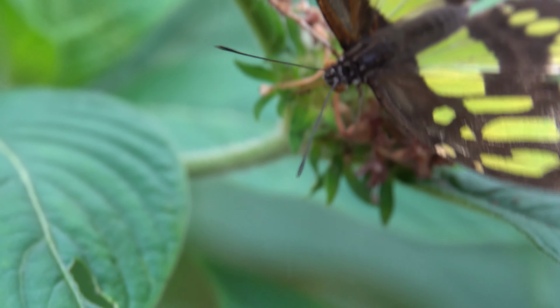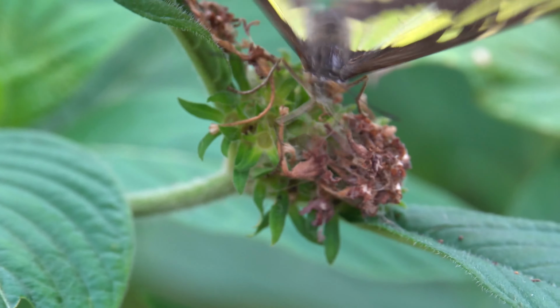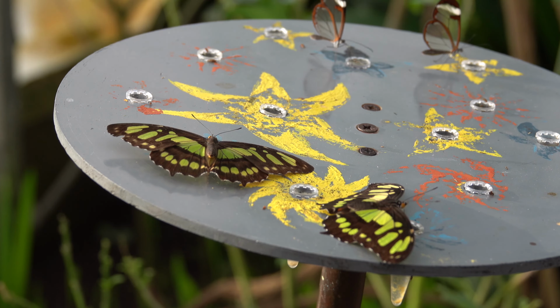The malachites and the glasswings both belong to the Nymphalidae family. This family of butterflies are known as the brush-footed butterflies for their tiny front legs that don't have any feet, instead having brushes of hairs that they use to smell and taste with.